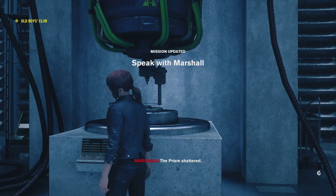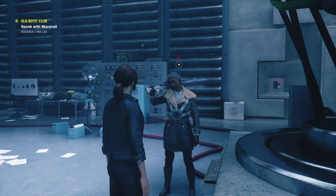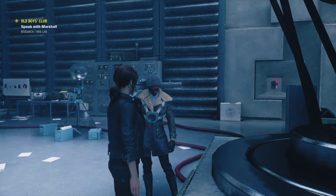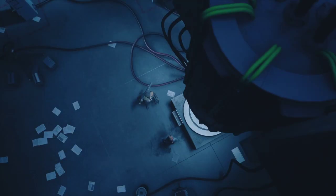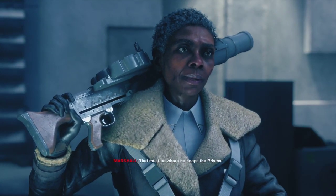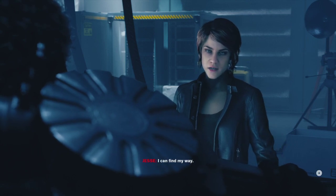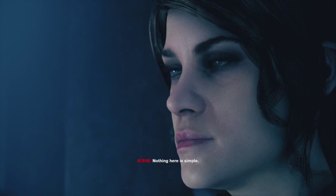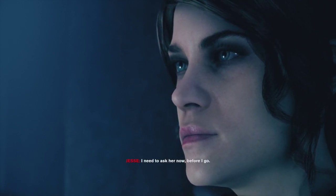The prism shattered. Darling's prototypes have a lot of issues. We need a new plan. I didn't break it. It was like that when I found it. We need more black rock prisms to make this machine work. Darling has another lab, down in the black rock processing site in maintenance. That must be where he keeps the prisms. I've been to maintenance already. I can find my way. But how long will that take? Nothing here is simple. I need to ask her now, before I go.